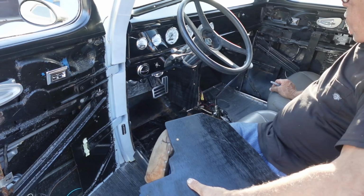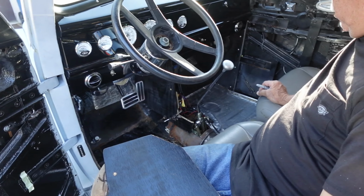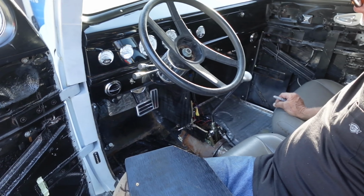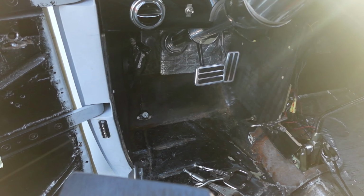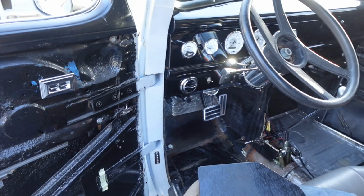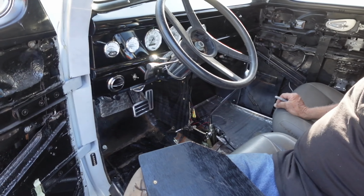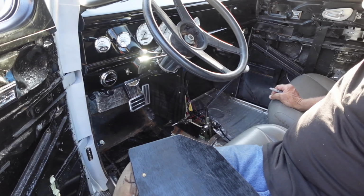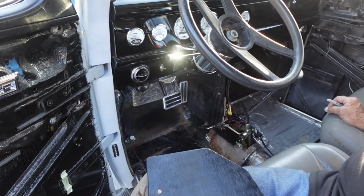But we'll have a good mock-up. We'll have a good starting point. So that's what Big Ron's doing. We're just discussing the brake pedal. We want to move that brake pedal over just a smidge. Give us a little more room. The issue we had with the center console before, which is why we're kind of notching it a little bit, was your knee would hit the center console a little bit. And we don't want to have that problem.